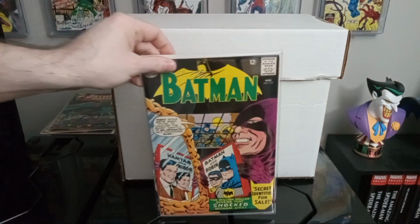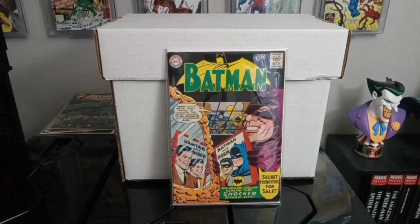Then we are going to go 173. This is another pretty high-grade Silver Age 12-cent issue. Also Carmine Infantino. If you're not familiar with him as we go through, you should be able to recognize just the big boldness, the colors, everything about it just pops.